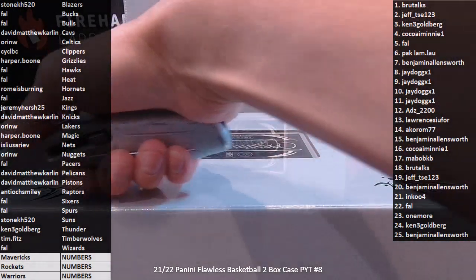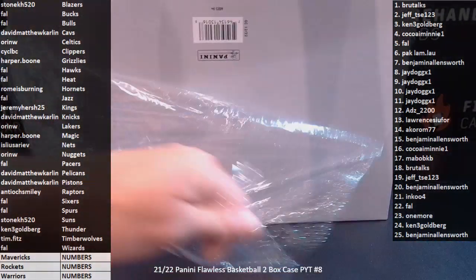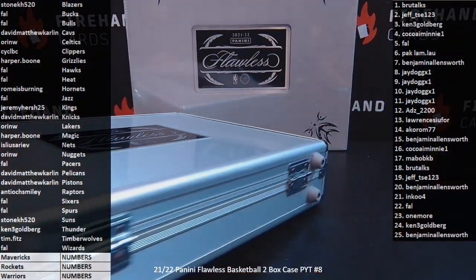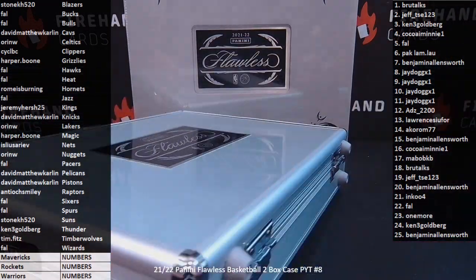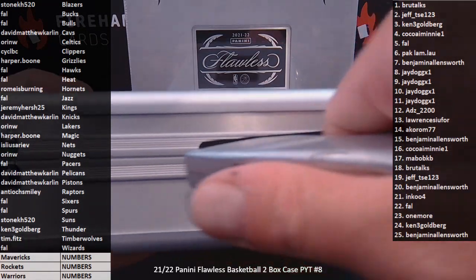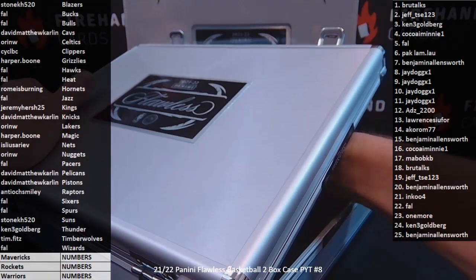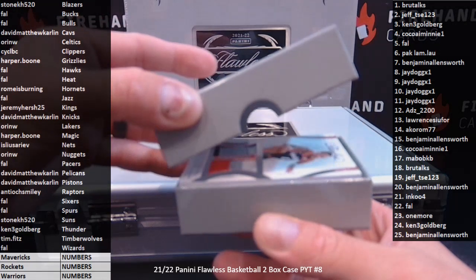Box one. Upside down and crooked on the seal, because the Panini employees care a whole lot about packing out Flawless. All right, here we go. Mini box action.